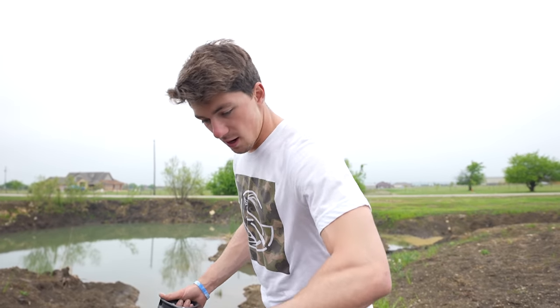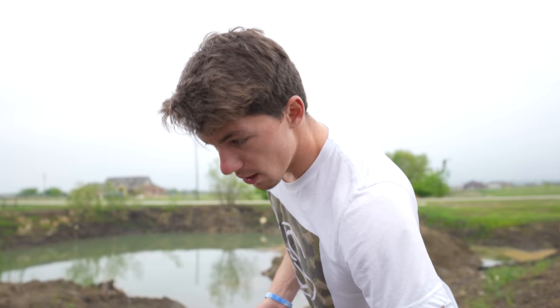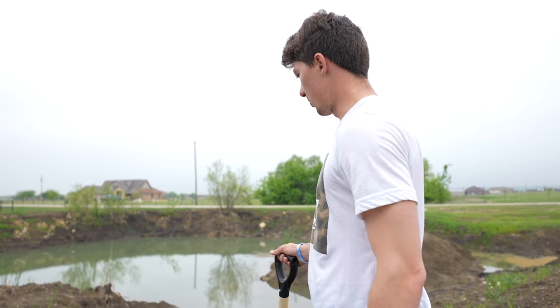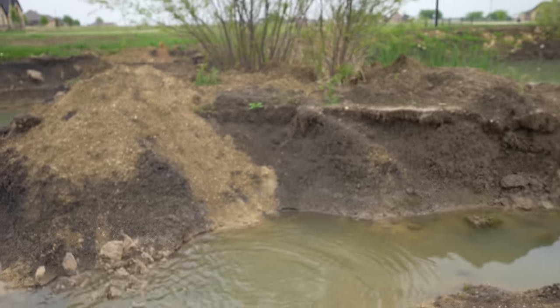But now we are onto the sand. Some nice, soft, moist sand. And I'm gonna put it on the back side of this island where it's actually pretty deep. I know a lot of this probably doesn't make sense because the water's so low right now, but we're anticipating and hoping that we get a big rain, so I'm just doing this kind of thinking ahead.